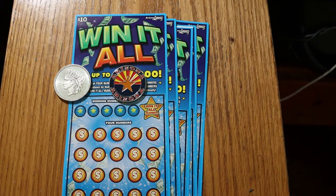And if you're scratching the numbers and you see two duplicate numbers, then you know you're not going to find the Win It All number. Simple as that. So we're going to start with ticket 43 here.